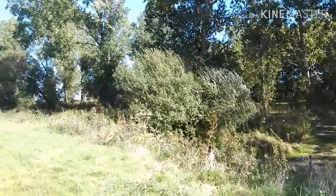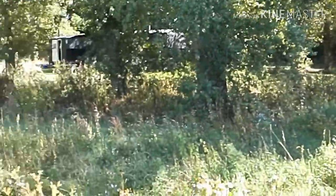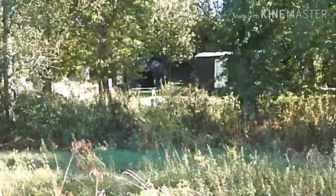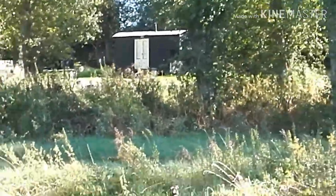Another campsite over there, they use these like little huts. There's one of the huts. There's a couple more in there. It's like a little miniature house. It's like a little caravan, but a hut, basically.